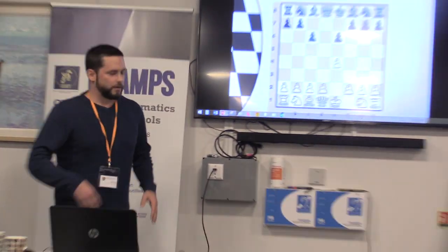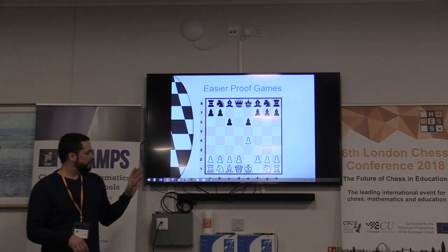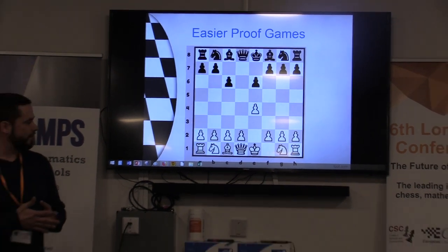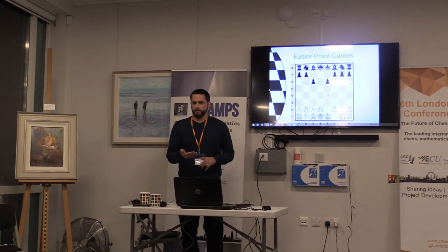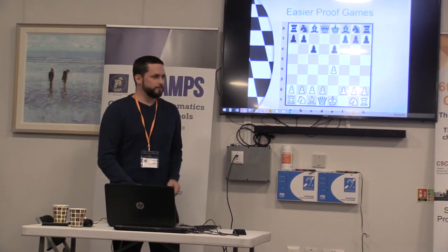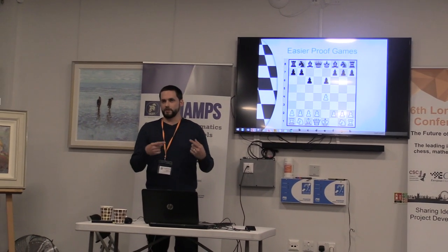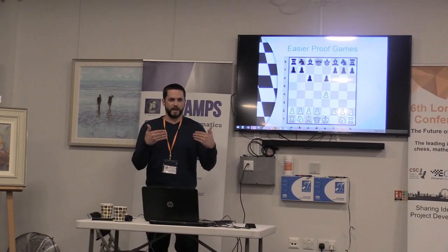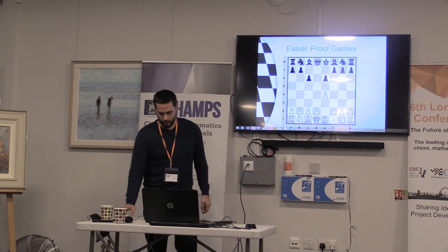Okay, easier proof games can be used. Only the movement of the pieces should be known at this stage, because there are no checkmate, there are no advanced chess concepts. For example, here the question is, how did we arrive to this position after Black's fourth move? These are classical puzzles, but the beauty is that it can be solved purely by logical thinking, and you do not have to know advanced chess things for these.